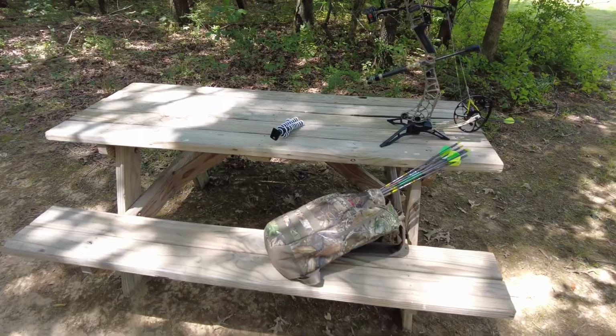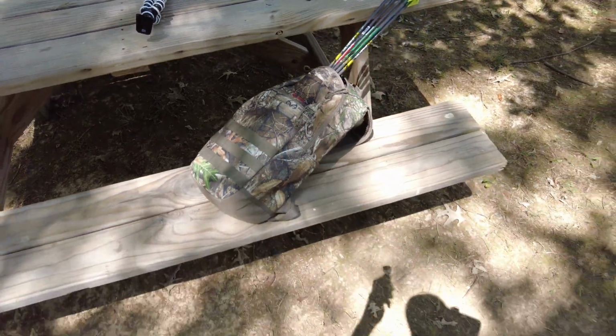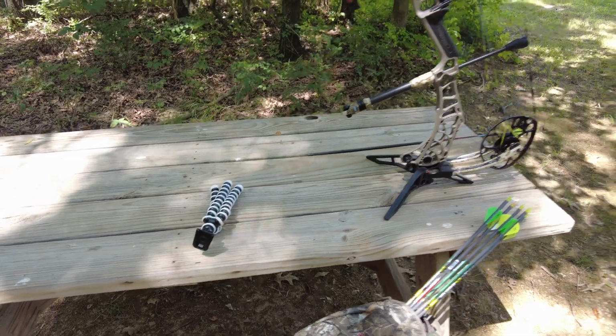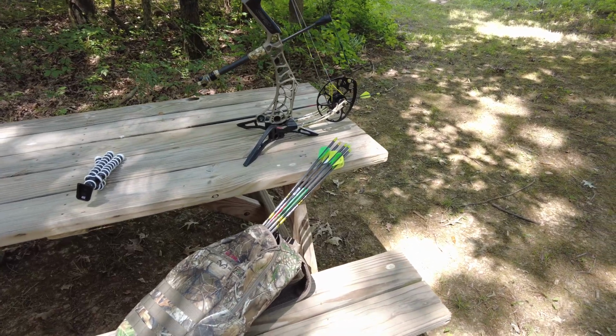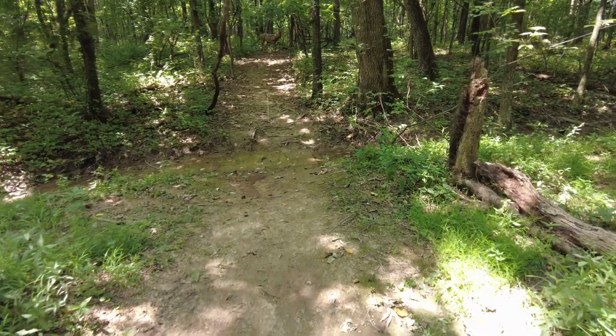Here's my setup. I'm using a backpack. Rangefinder goes in that back pocket right there. I'm filming off a Pocket 2 with that. Mathews V3X. I don't know why I brought all these arrows. I have not lost one yet. Worst I've hit's an 8.